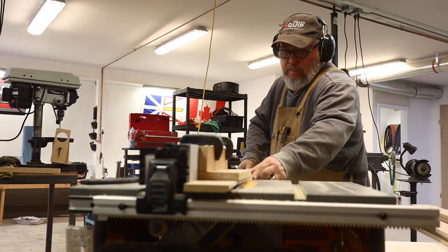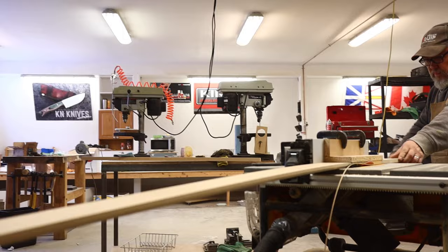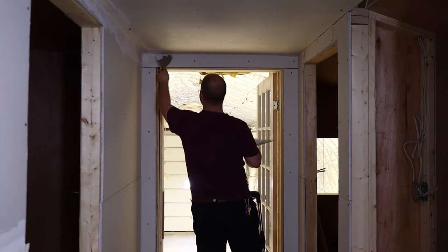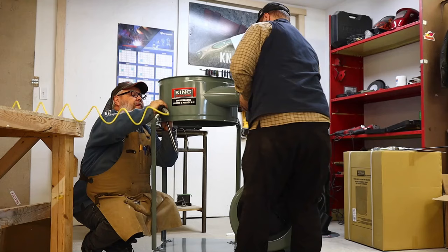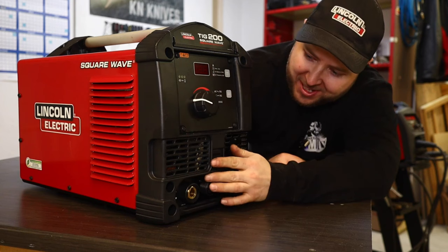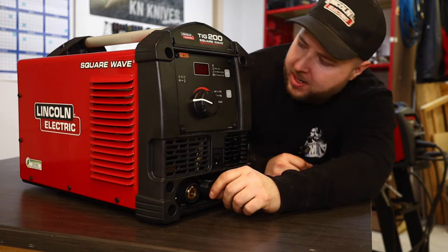We got to work right away setting up and developing this building into the finest knife shop that Newfoundland has to offer. New room construction, purchase of new equipment, new tools from beautiful companies like King Industrial and Lincoln Electric. We are just so very well set up, and we dove into some knife work. And this shop has just been incredible for my knife work.